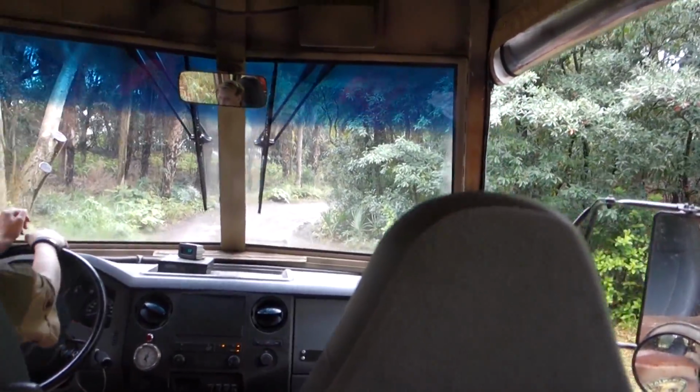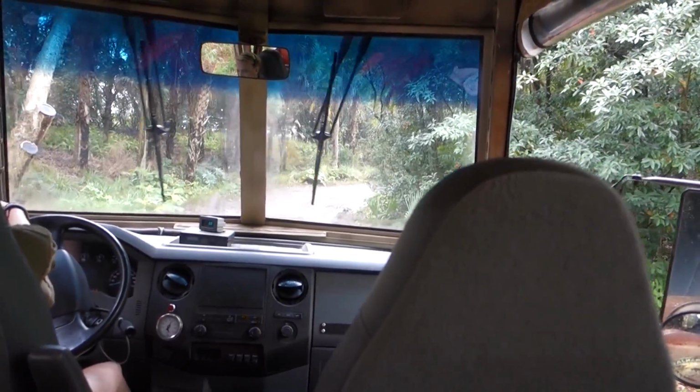Alrighty, it looks like we might be headed towards more elephants. Looks like a lot of open area.